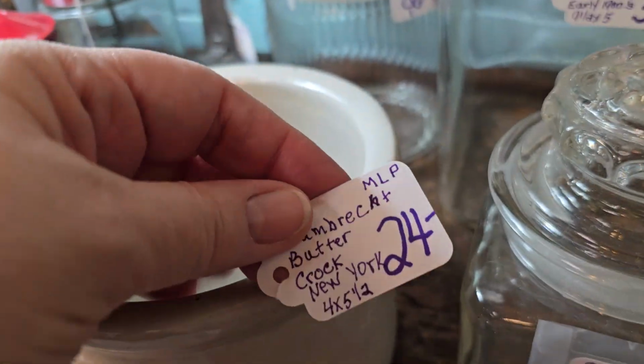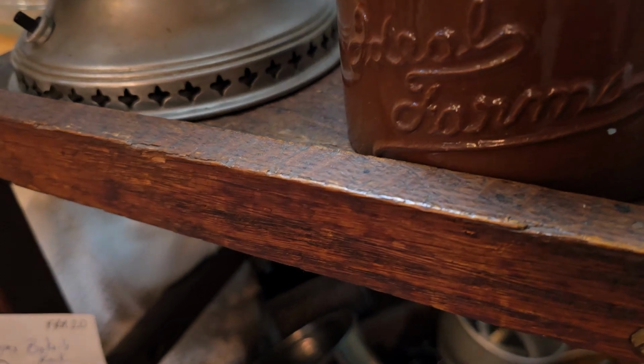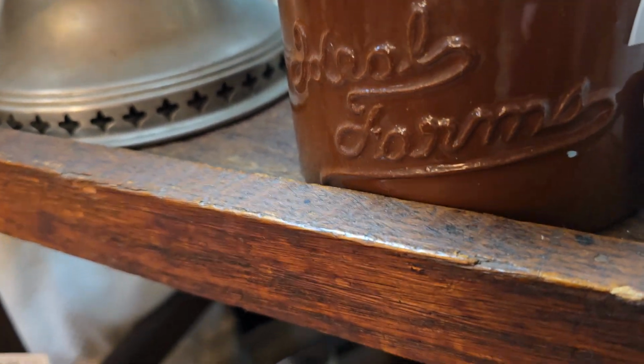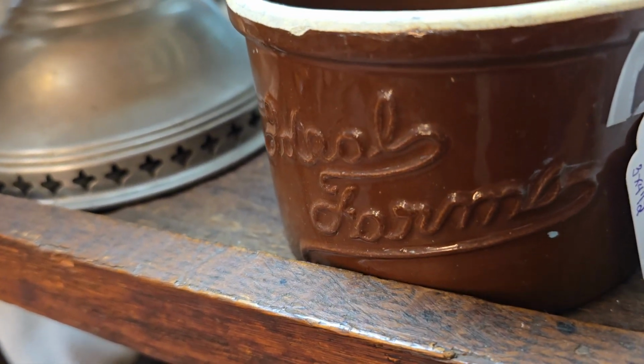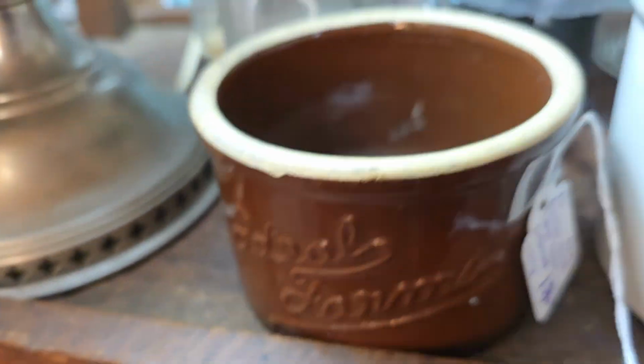Lambrecht butter crock, 24 and then 30% off. And then we have another one here. This one, Edsel butter crock. Oh, no, I'm sorry, Ideal Farms. Oh, it looks like from this angle I couldn't quite see it. There we go. Now I can see it.